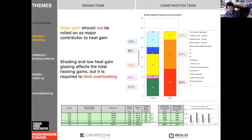So what we found was that solar heat gain should not be relied on as a major contributor to heat gain. What we want to do is to balance the solar heat gains and shading, so the heating demand is as close to 15 kilowatt as possible. And if the heating demand is too low, it means the building is likely to overheat and you don't achieve passive house.